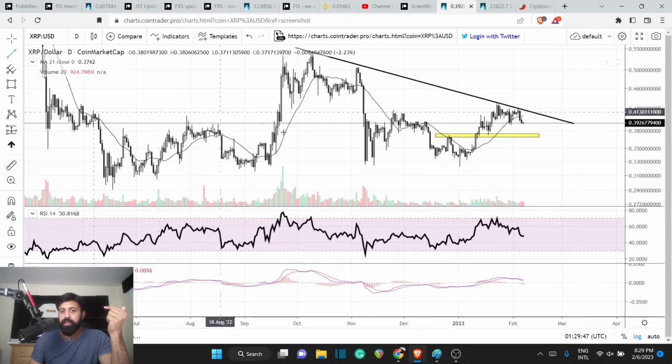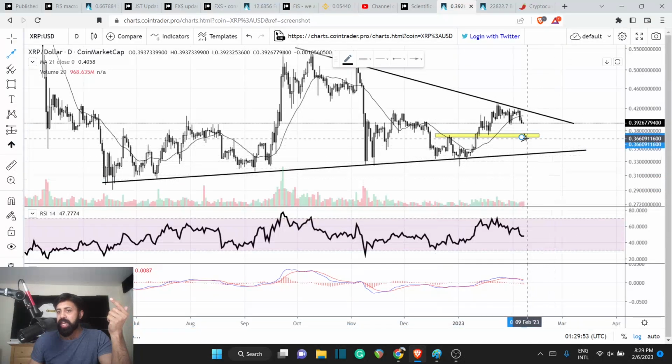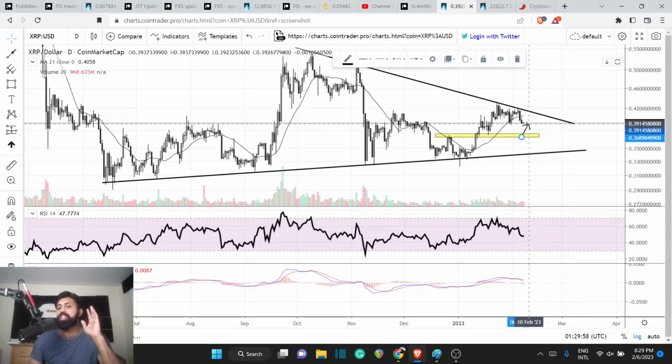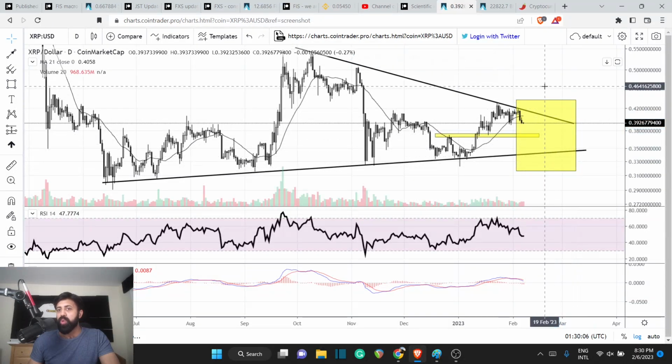So you need to make sure that the price respects the bottom trend line as well, so that you are not breaking to the downside. Rather, you hit this level and bounce to the upside and go back higher, which is what we want. But until and unless we break through the upside or the downside, we really don't know where we are going.